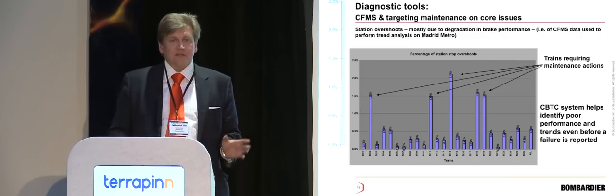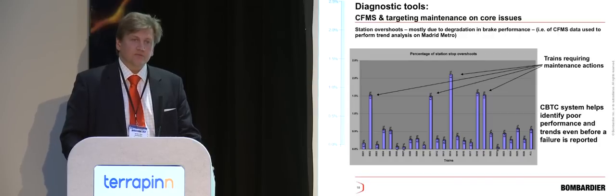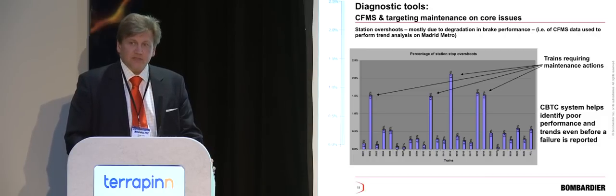So the availability of the information and using that to improve the operation of the system can provide a lot of leverage in terms of being successful. All right.